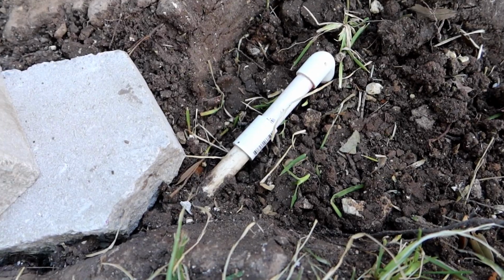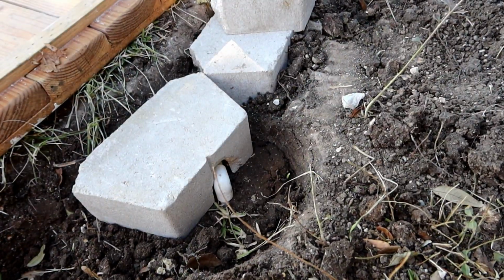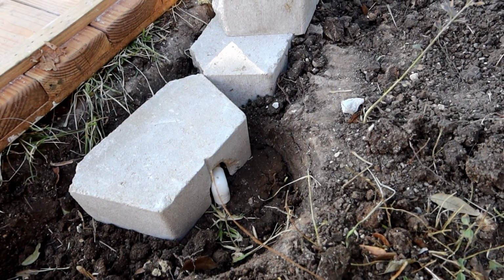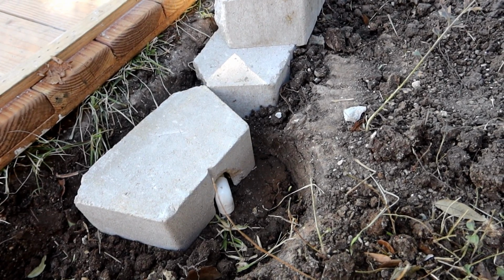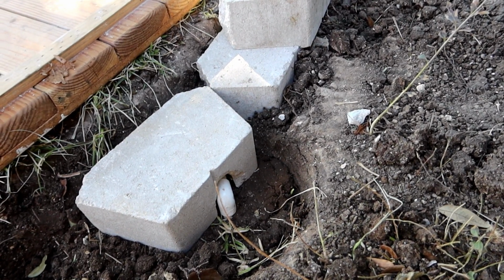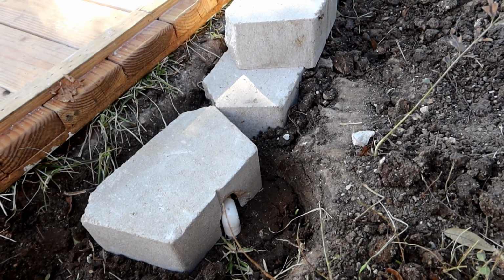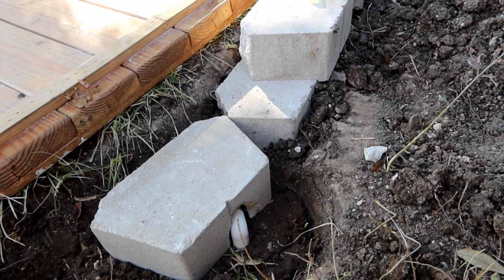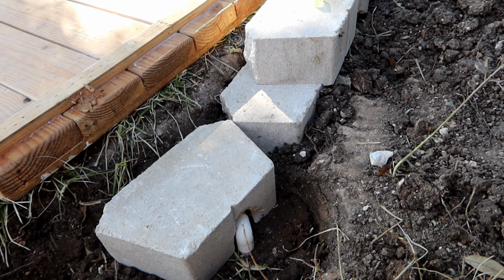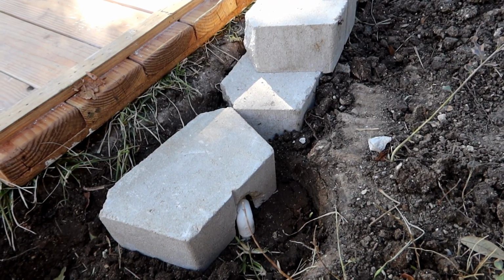So I got that done. Let's see if that's going to fit in there now. Alright, that's going to work. It took a little bit of digging. I had to actually channel that out a little bit more, but it's tunneling through there real well now, and I got it nice and level and nice and flat with the rest of it. It may settle a little bit. That's kind of how these stones work, but I think we're in pretty good shape on that one. So let's get the next level on there and keep working our way down.